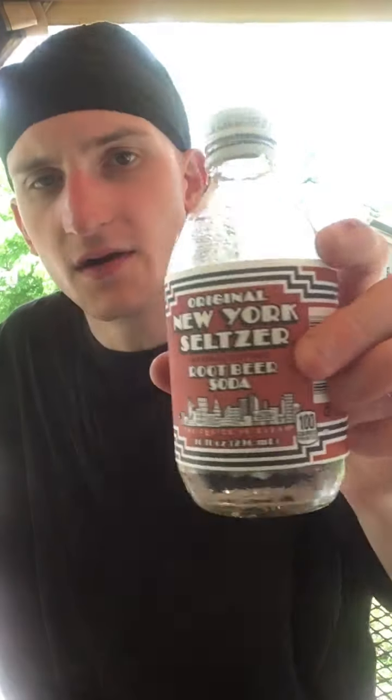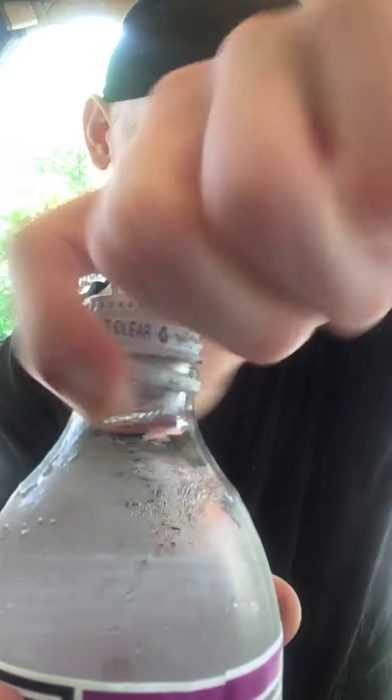In terms of a 5-star rating scale, the root beer would get 5 stars. Easy. As for the magenta black cherry soda, let's try that. If I can just open it. Got it. Now let's try the magenta colored black cherry soda.